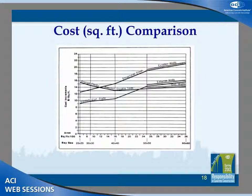Now, the different systems that were looked at, again, this is hard to read, but they looked at structural steel, they looked at the precast plank, and you can see down at the bottom, here is the cost in dollars per square foot on the vertical axis. The horizontal is the bay size, and you can see that it starts at the 25 by 25 bay size on the left, and it goes all the way up to a 60 by 60 bay size on the right. And you can see that the voided flat plate system shown here was the most efficient at very close to a 50 by 50 bay size. And that's the system that they ended up with. In this case, a one-way voided slab system.